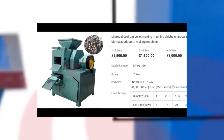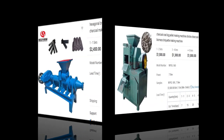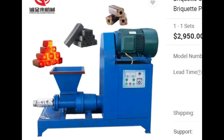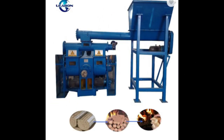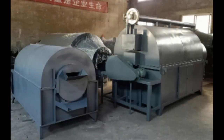Profit margins. Production cost per kilogram: $0.5 to $1. Selling price per kilogram: $2 to $3 locally, $4 to $6 for export. Profit potential: $1,500 to $3,000 per month, small scale; $10,000 plus per month, export-focused. Tips for managing costs: bulk purchase raw materials during peak seasons to save costs. Regular machine maintenance to prevent expensive breakdowns.